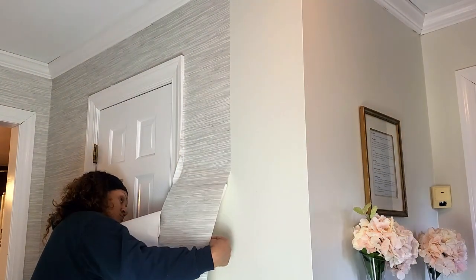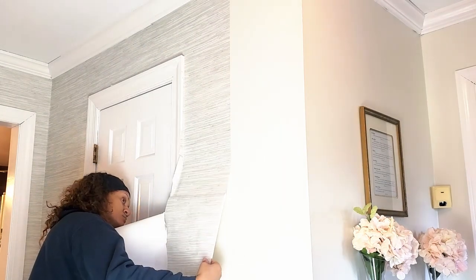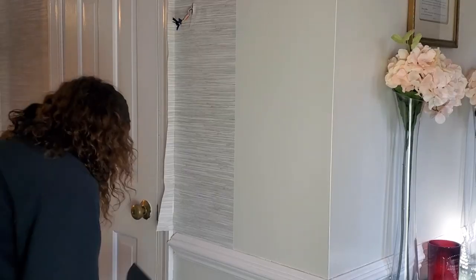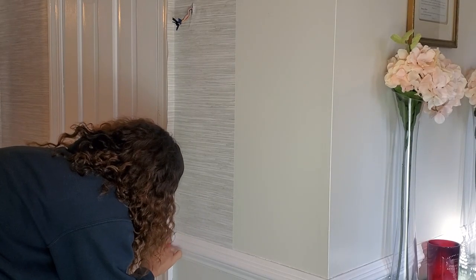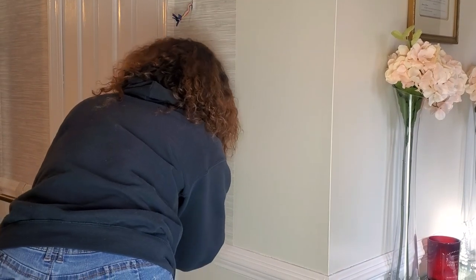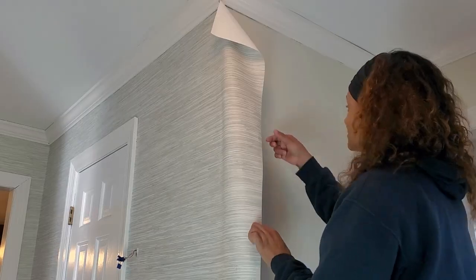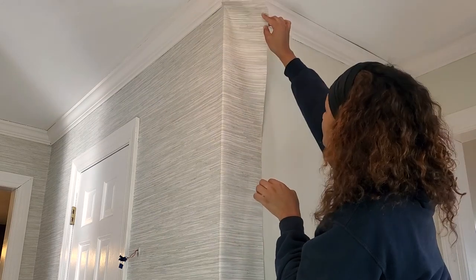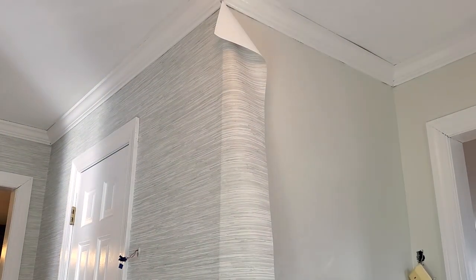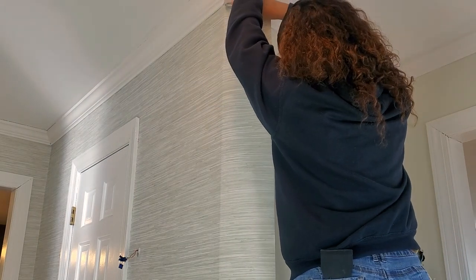Wallpaper is really easy to put up. However, it took me so long, I mean days, to get this wallpaper placed on the walls, only because this grass cloth has a certain pattern and I just didn't want to slap it up on the wall where you could tell where each panel was. So I wanted each panel to match up perfectly, and it took so long trying to find the lines to make these patterns look like one seamless pattern.